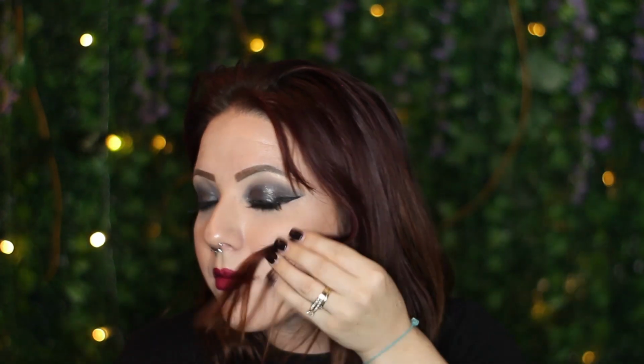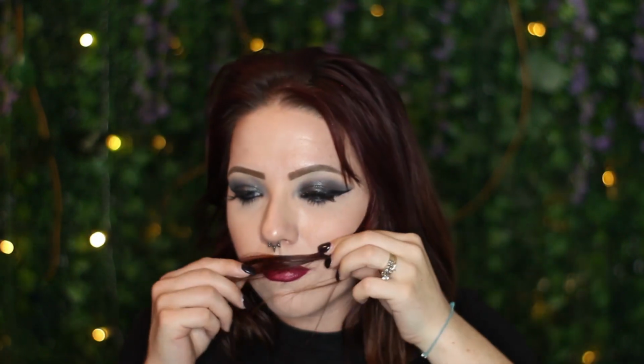Alright, got some hair stuck in my gloss. It dragged a little bit, but honestly, that was with a lot of effort. While I'm thinking this does have a streaking factor of probably about 4 out of 10. This is not as bad as some of the other lip glosses I have tried.